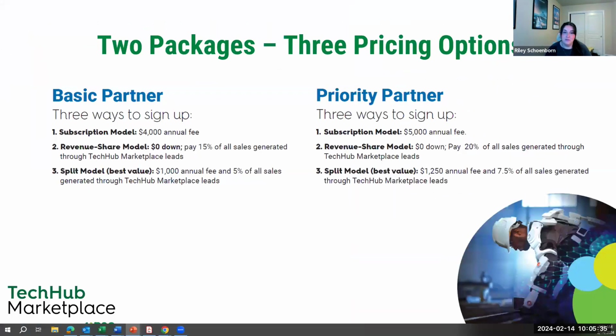Again, this is just an overview. I know this is a lot of information at once, so don't worry, we can send this out to everyone after the webinar. But again, these are our 2 package options, basic partner and priority partner, and 3 ways to sign up: the subscription model, the revenue share model, and our split model.